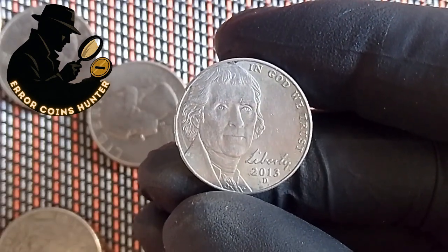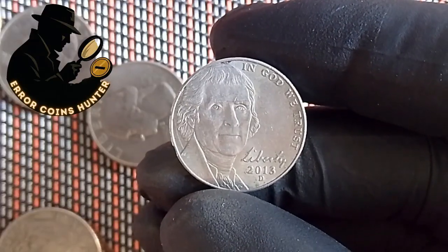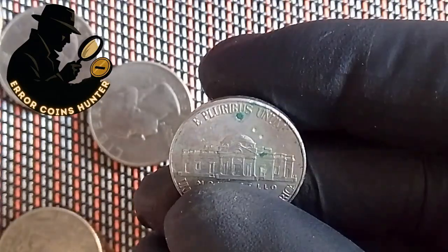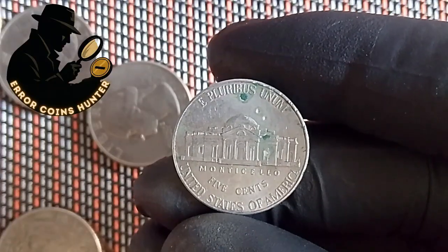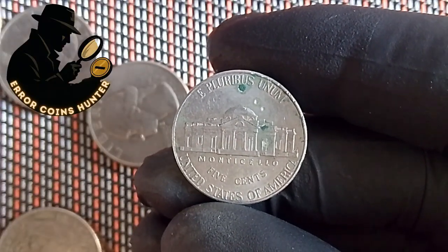When this extraordinary coin was consigned to Stack's Bowers Galleries for auction in early 2017, the numismatic community went absolutely crazy. Collectors from around the world registered to bid. The auction house received inquiries from museums and private investment funds, and the tension in the room on auction day was so thick you could cut it with a knife.